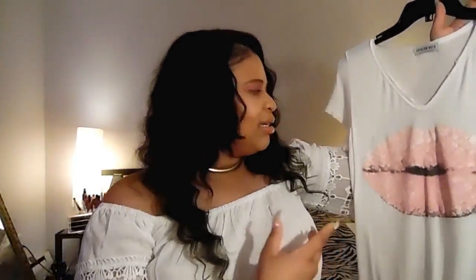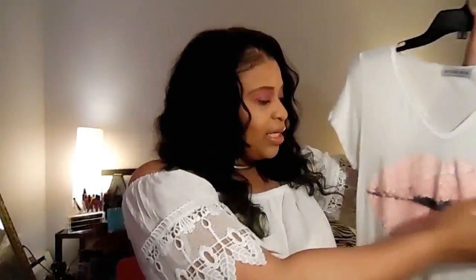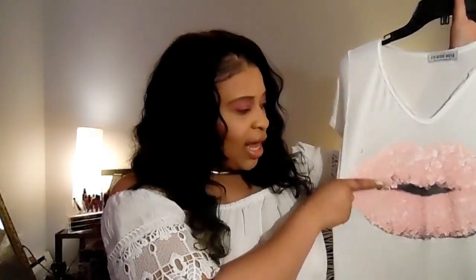Next, I got this really cute shirt from Fashion Nova. This was $17.99. I do remember that, because I actually ordered this to wear on my birthday, but it didn't get here in time, so I had to wear a completely different outfit. But it's just a lip print t-shirt, and it has some glittery lips, and of course you guys know it's baby pink. Pink's my favorite color, so I had to have this one.